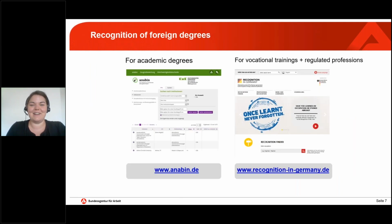Okay, now we talked a lot about the recognition of foreign degrees. We tried to keep it as simple as possible because we could do a whole presentation about the recognition alone, just to be very, very brief about this here at this point. There are two ways to check your or to start your recognition. For academic degrees, you can use the database Anabin. It is a database of universities and specific universities degrees. And the degrees found in the database have been evaluated before.